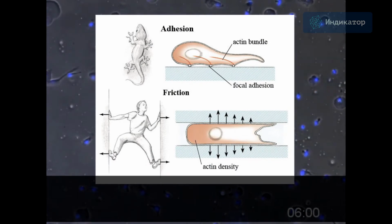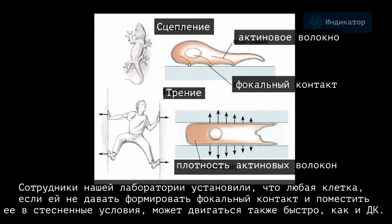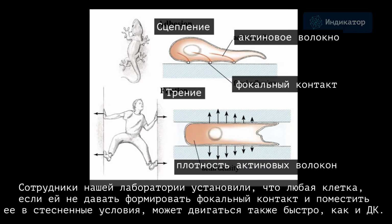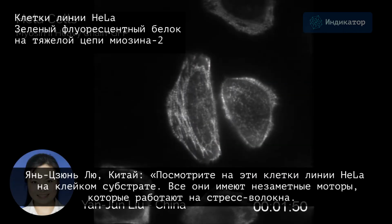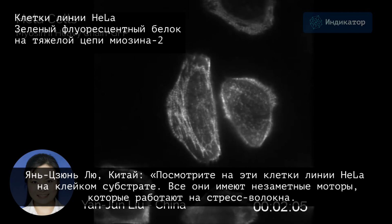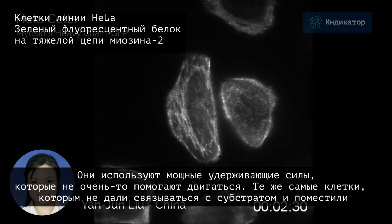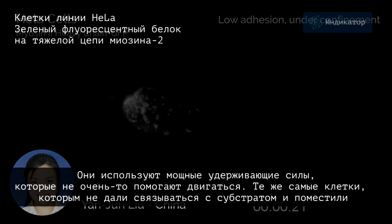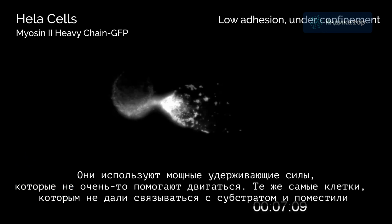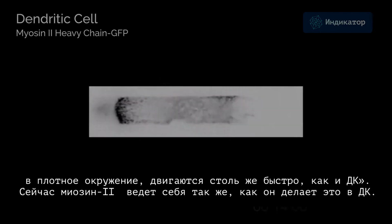This was called chimneying. Our lab found that any cell, if prevented from forming focal adhesions and placed under confinement, can move as fast as DCs. Look at these cells on adhesive substrate. All its myosin motors are recruited on stress fibers, and they produce strong contractile forces that are not very useful to move. The same cells, if prevented from adhering and confined, can move as fast as DCs. Now, myosin II flows, just like it does in DCs.